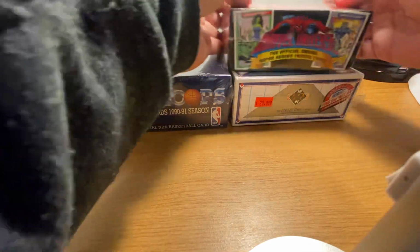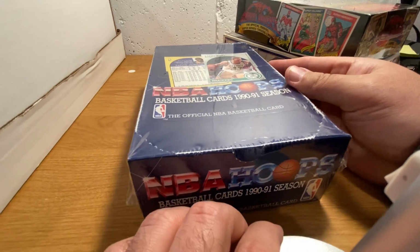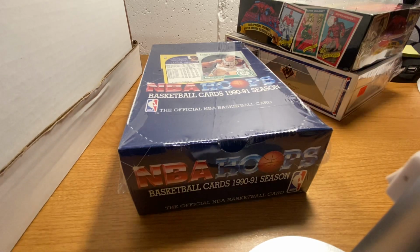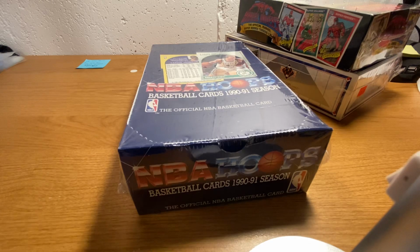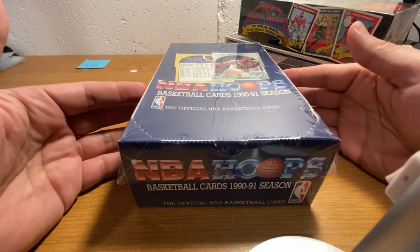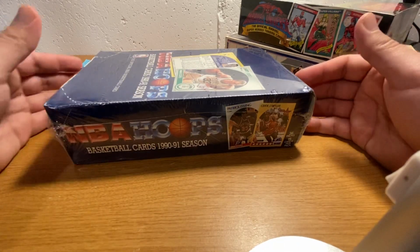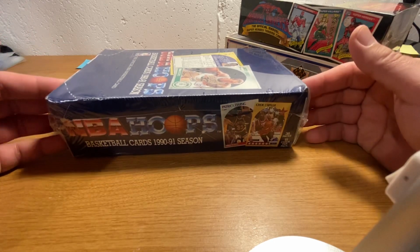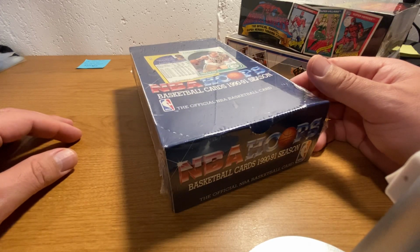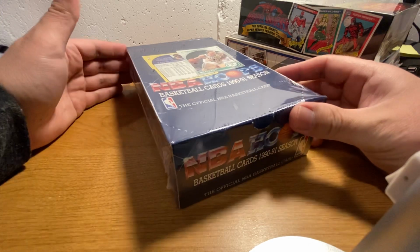Okay. So, first box I'll talk about is this 1990 Hoops basketball, and I don't want to move this thing out of the way so I've got more space. This box, like so many things, for many years was just kind of worthless. I'm sure I paid $5 for this box or so, 2, 3, 4 years ago. I just have had it around like I have so many junk boxes around.